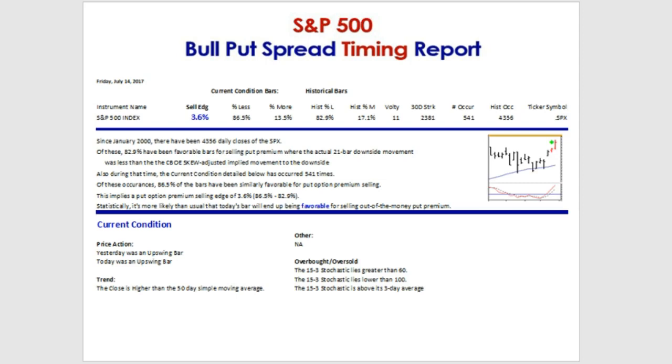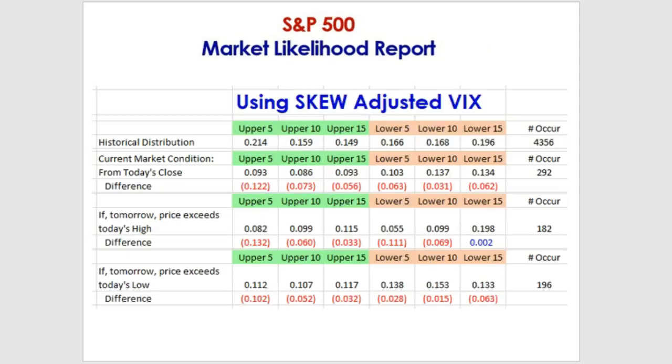3.6%. So statistically, it's more likely than usual that Friday's bar will end up being favorable for selling out of the money put premium 30 days standard deviation away. Okay, so that's the bull put spread timing report. Now, let's get to the likelihood report.